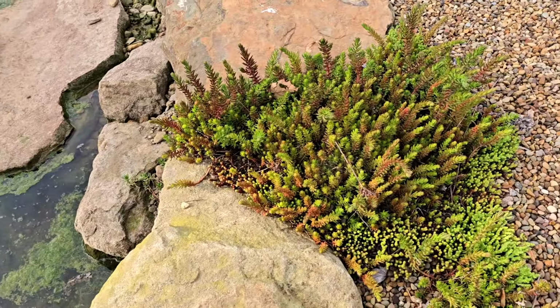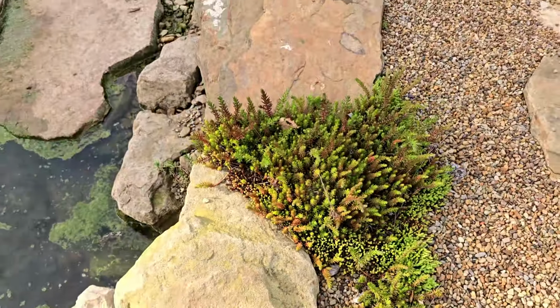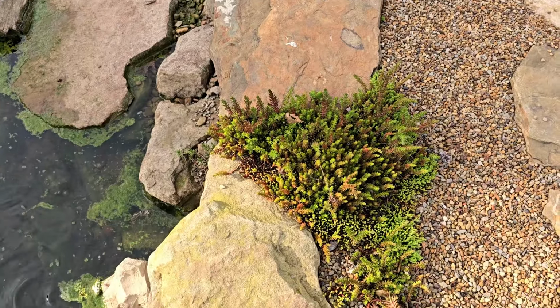I have it down here between the rocks too. It's just a variety of different kinds of sedums. I got it in a 10 by 20 tray at Lowe's. It was just a full mat. I got it like 3 years ago and I've never seen it there since.